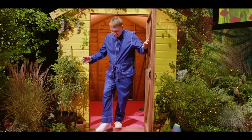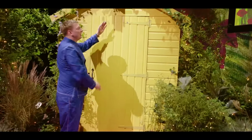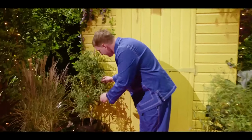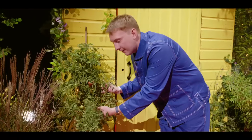Welcome to Mummy's garden. Let me show you round. This is my shed and my tits box for all my tits. This down here is one of my tomato plants. Look how juicy these bollocks are. Delicious bollocks. They taste a little bit like melons, these.